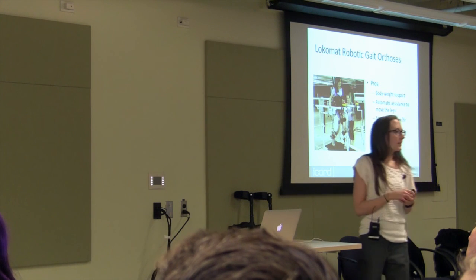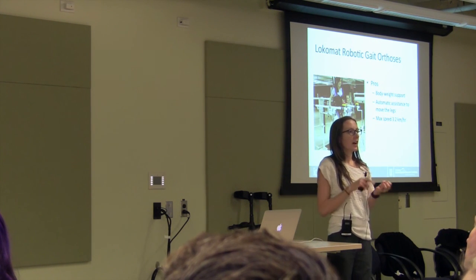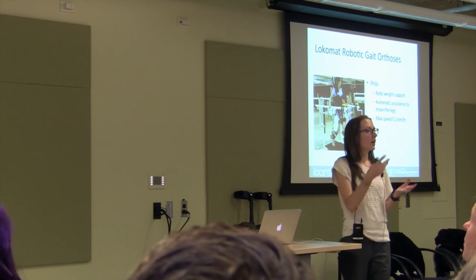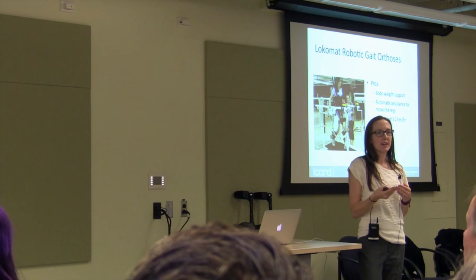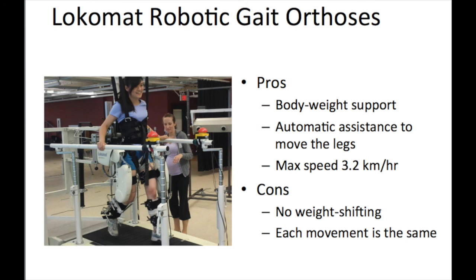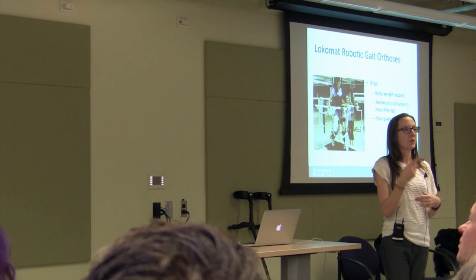So some of the pros of training with the Locomat is that we have a body weight support system. So for individuals who can't support their full body weight, we can offload some of that weight and then put it back on when they get better. We also have automatic assistance to the leg movement, so they're automatically going to move through the walking cycle. And as the person gets better, we can reduce how much the robot is helping them, and they have to put in more effort to the movement. And finally, with the Locomat, we can generate many steps, since there's a fast maximum speed on the device. So the more steps we're generating, the more time that cycle of sensory information moving up to our spinal cord and back is happening.